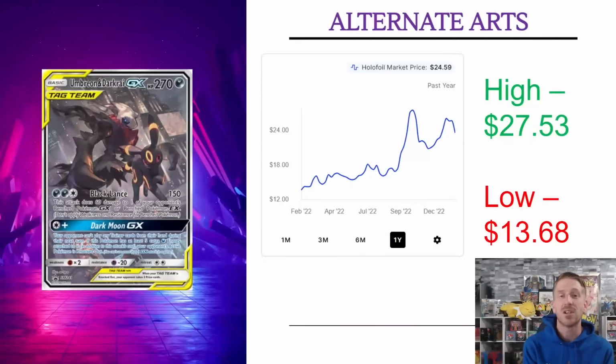So let me know in the comment section down below what you think of these alternate art promos, how you think they're going to fare down the road. If you're comparing them to Gold Stars, they're super cool. That's one thing that I know for sure, is that they are super cool to collect. Really cool artworks. I really appreciate what Pokemon does with all these. I'm a big, big fan.